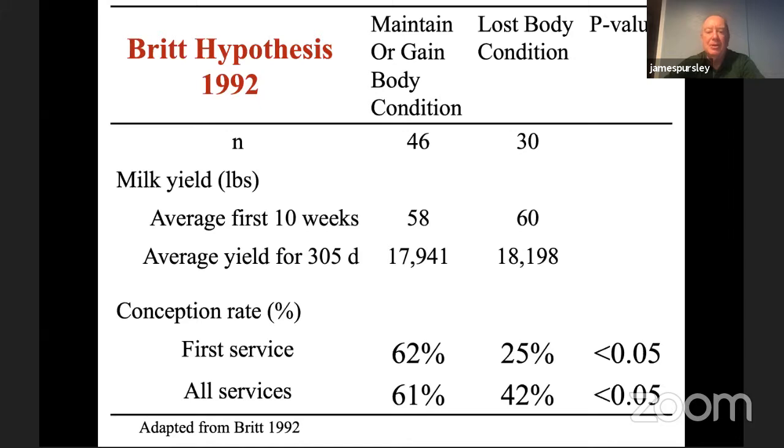But I wanted to show you this. Not big numbers here, but he basically had two groups of cows: cows that either maintained or gained body condition during the first 10 weeks of lactation, or cows that lost body condition. I don't have the curve here to show you, but the cows that lost body condition started out with higher body condition and ended up with much lower body condition than the cows that maintained or gained. The cows that maintained or gained actually started out with lower body condition, but either maintained that or gained.